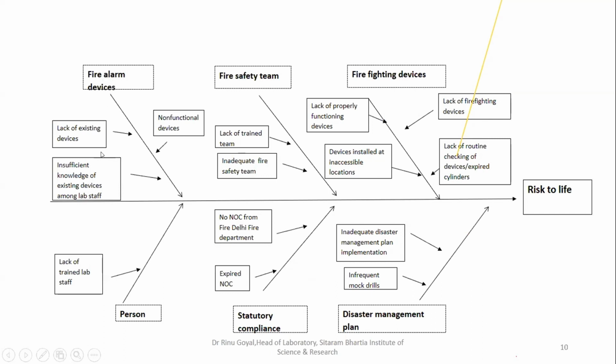Under these headings, they have identified failure modes like fire alarm devices related, lack of existing devices, insufficient knowledge, non-functional devices, fire safety team not trained, inadequate team, firefighting devices, lack of properly functioning devices, devices installed at inaccessible locations, lack of firefighting devices, and lack of checking of these devices because of which expired cylinders were there. Person related: lack of trained lab staff. Statutory related: maybe the NOC was not there or expired, because of that checking was not there in the system. And other: disaster management plan not in place, maybe infrequent mock drills, and they could not detect the actual fire when it happens, the training was improper.